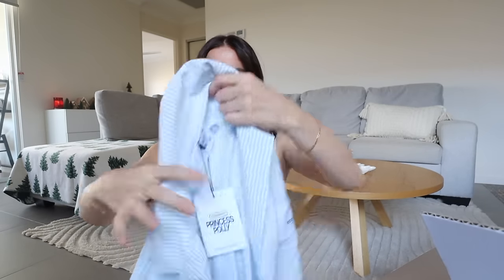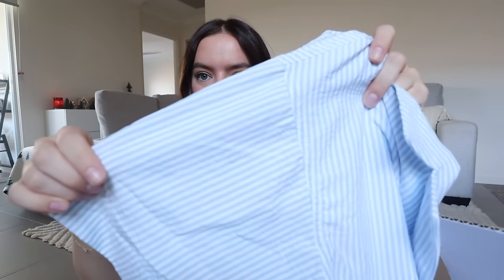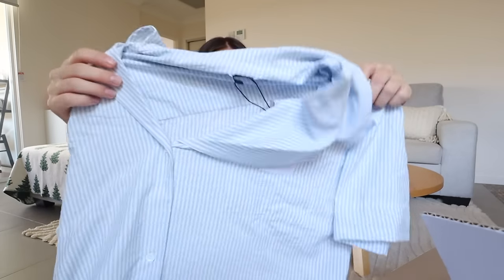So the top looks like this. A button-up shirt, short sleeves. It's blue and white stripes. I'm obsessed. It feels so comfy. It's not super structured. It's just really soft and comfy, which I'm obsessed with. I also sized up in this one and I probably didn't need to, but again, I don't regret that because it's just going to be so comfy.